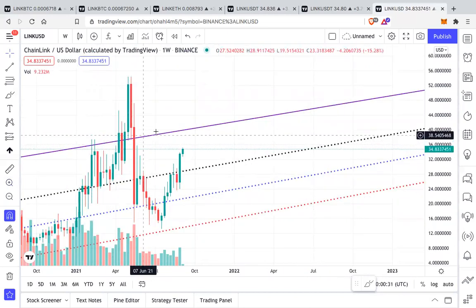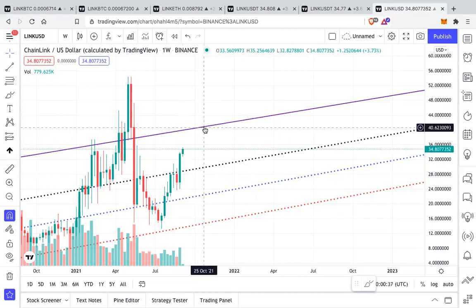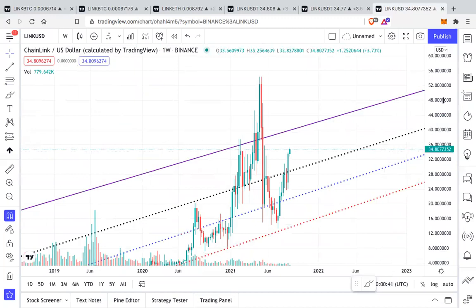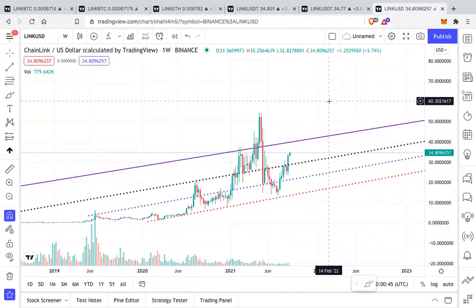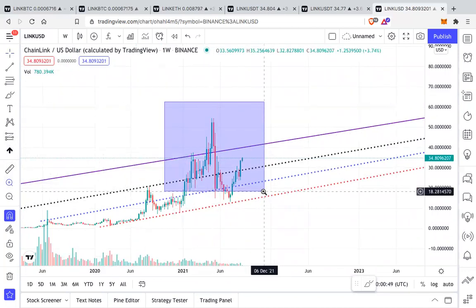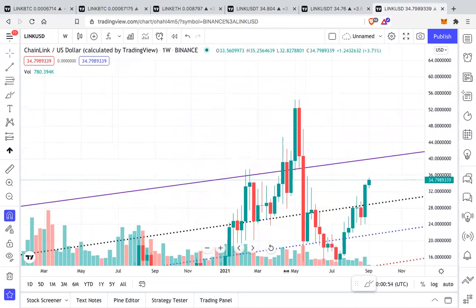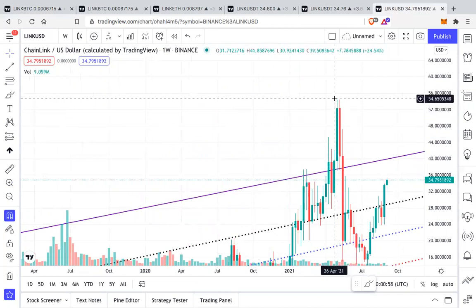This has been a long resistance again. As of today, Link is at $40, but every week it keeps growing. And once we break this purple trajectory, I expect Link to go and create new all-time highs, as it has only broken once in this entire cycle of Link since the beginning, where you see we created a new all-time high of $55.